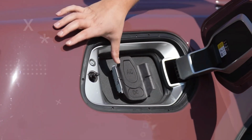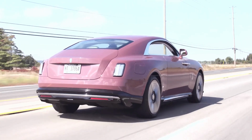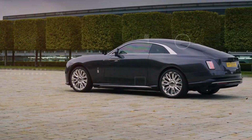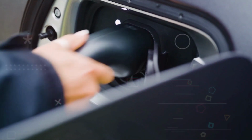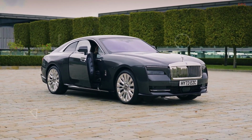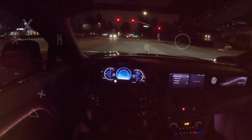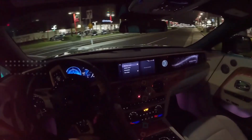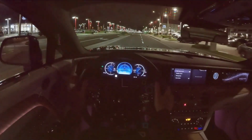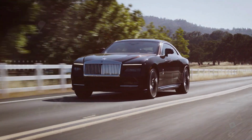The Spectre has a battery pack of 150 kWh, which gives it a range of 400 miles on a single charge. The Spectre can be charged in 2 ways: by plugging it into a fast charger that can replenish 80% of the battery in 30 minutes, or by using a wireless charging pad that can charge the car overnight. The Spectre also has a regenerative braking system that recovers some of the energy lost during braking and converts it into electricity. The Spectre has an adaptive air suspension that adjusts the ride height and the stiffness according to the road conditions and the driving mode.